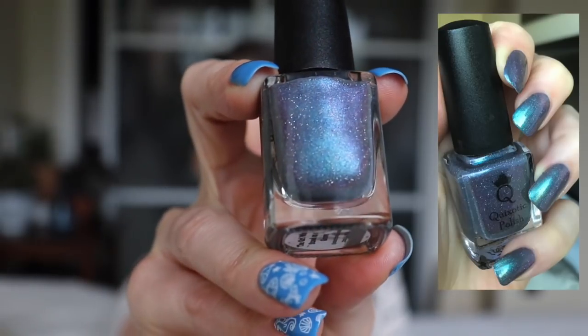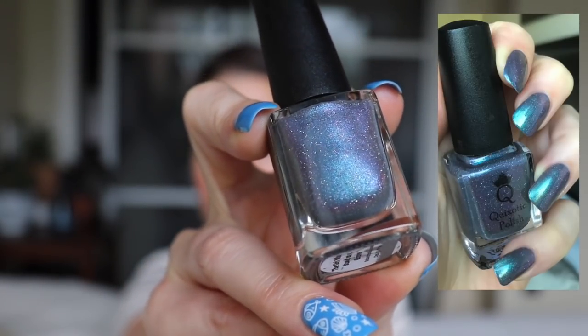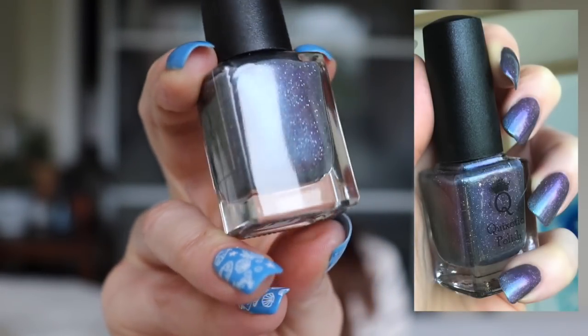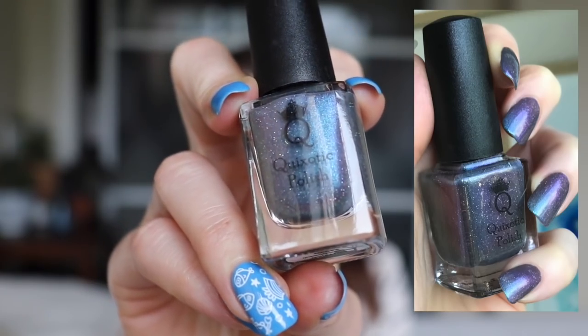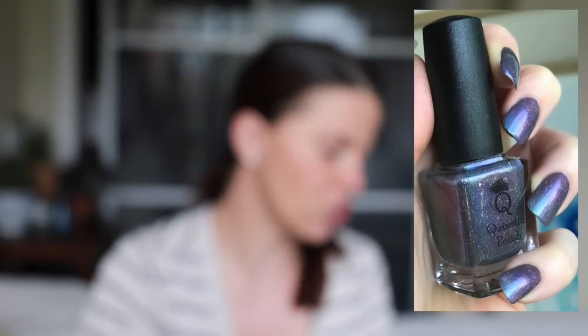And it's got this really pretty, as you can see here, aqua-ish shimmer that runs throughout, and then it also has some holographic pieces in there. So really excited to try that one. So again, that is The Girl Who Stood on a Grave from Quixotic Polish.